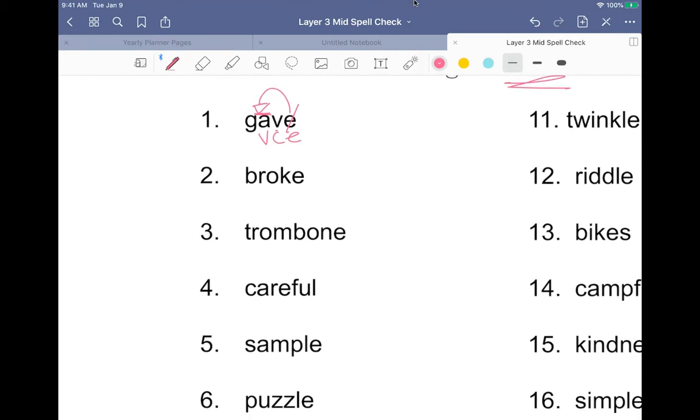If I'm going too fast for you, pause in between each word to make sure your word looks like mine. Okay? All right, number two, again, I attack the word with my phonics skills. Again, I see that VCE pattern, okay? That tells me that it's a magic E. It's going to jump over the K, make the O say its name, and the E loses its voice.